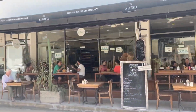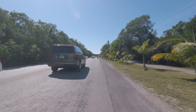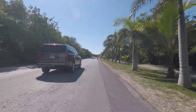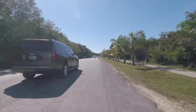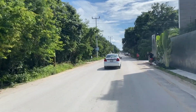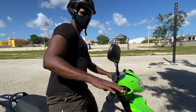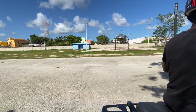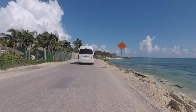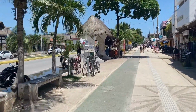Regardless of where you decide to stay in Tulum, the best way to get around and explore is on a set of wheels. By car, taxi, colectivo, motorbike, bicycle, and my personal favorite, scooter.